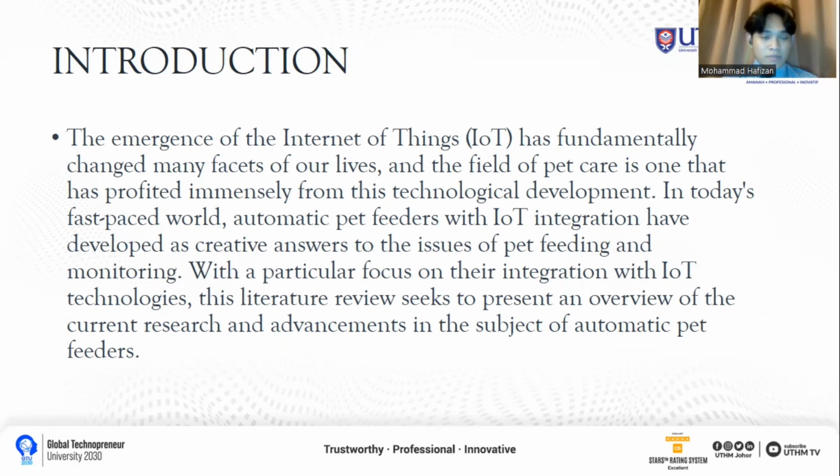In today's fast-paced world, automatic pet feeders with IoT integration have developed as a creative answer to the issue of pet feeding and monitoring, with a particular focus on their integration with IoT technologies. This literature review seeks to present an overview of the current research and advancement in the subject of automatic pet feeders.